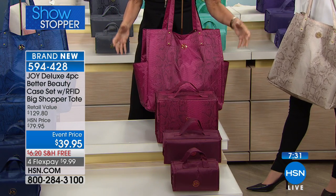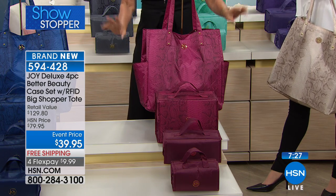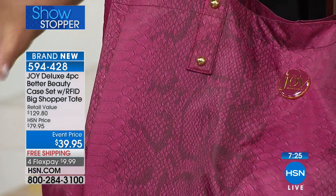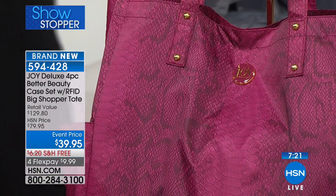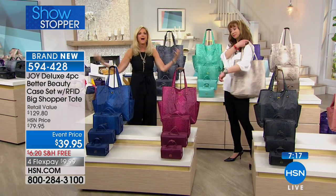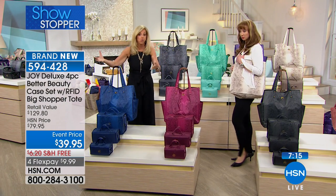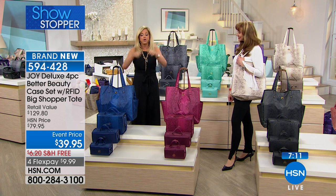I actually think this python is probably the most gorgeous. This is really, truly the most elegant way to organize your life. For sure. I can't tell you, when you get these Better Beauty cases home and you take all that stuff that you have, whether you're a sewer, whether you've got cosmetics, whether you've got hair care, and I unroll it.